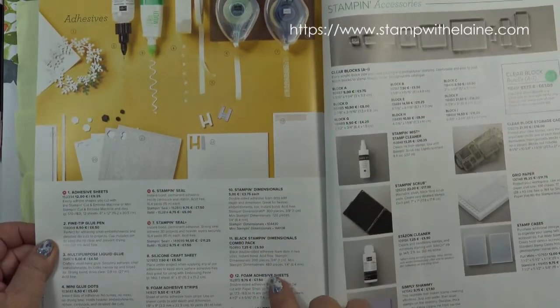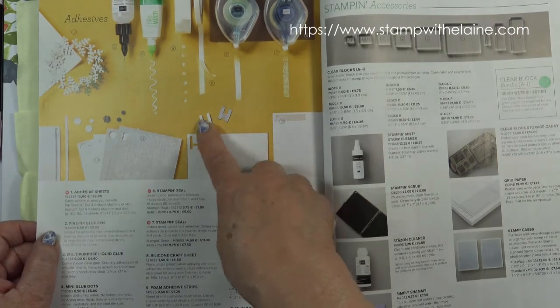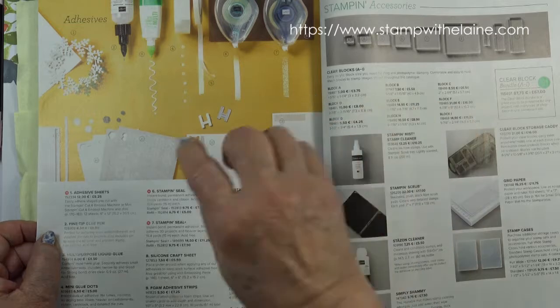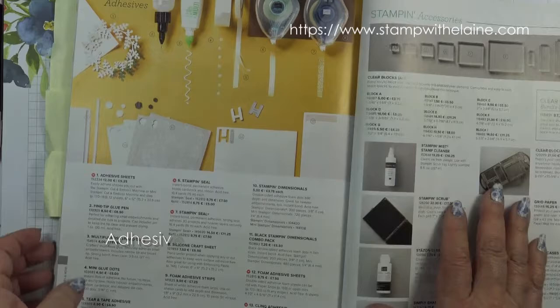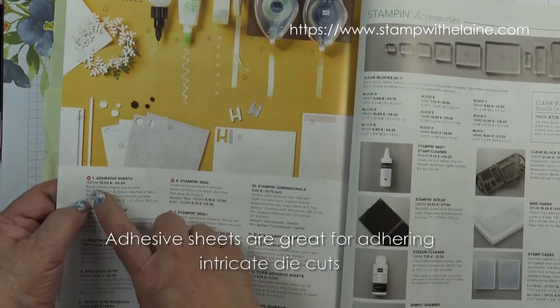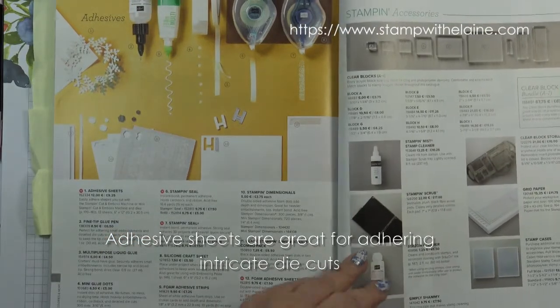Also, they've introduced some foam adhesive sheets. You know, you can die cut it to whip together with your dies, and then it's already got the foam pad on it, so you don't have to fiddle around with tiny little foam pads like this. The great news is that they've brought back the adhesive sheets. It's marked as new on here. They have been with us before and then they took it off.